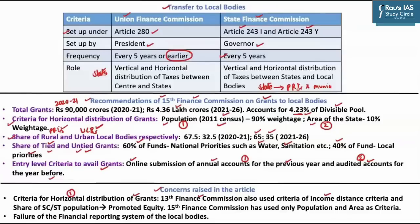Apart from that, the earlier Finance Commission had also used the criteria of share of SC and ST population in a particular state, which also has been done away with by the 15th Finance Commission. So, on account of the fact that the 15th Finance Commission has done away with the criteria of income distance as well as the share of SC and ST population, the local bodies in the poorer states may not get an adequate amount of finances. This is a concern which has been raised in this particular article.